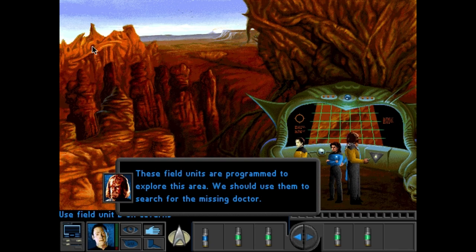These field units are programmed to explore this area. We should use them to search for the missing doctor.